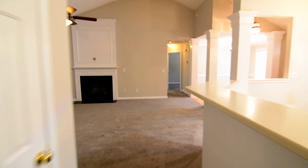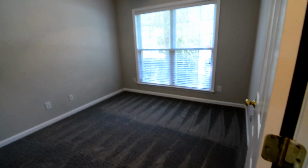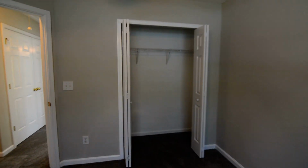And then on the other side of the living area, you have your 2 additional bedrooms and full bath. So this one faces the front, nice large window like the one in the dining room. You have a ceiling fan in here as well. And a pretty standard size closet behind 2 bifold doors. There's an attic pull down here also, as well as a linen closet. You can see your bathroom there. We'll take a look at that in just a second.